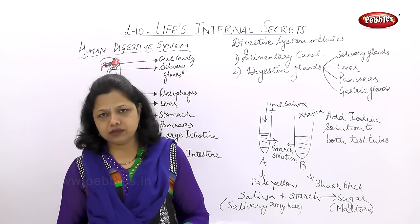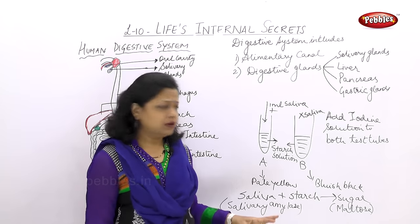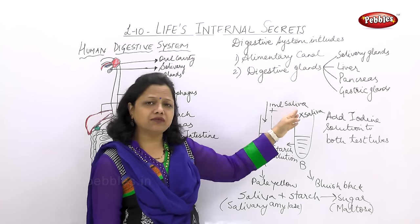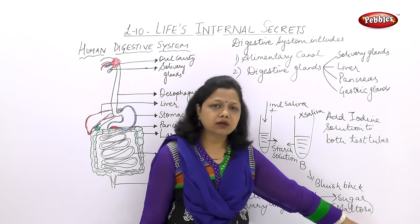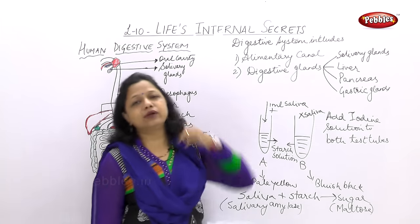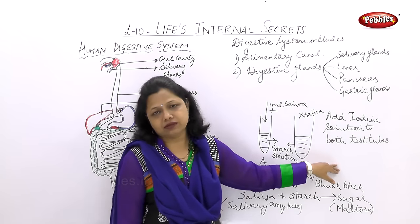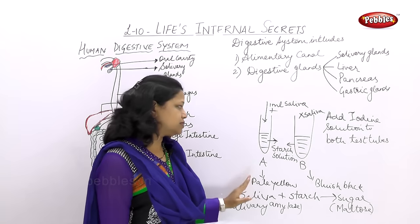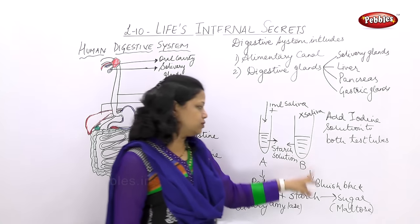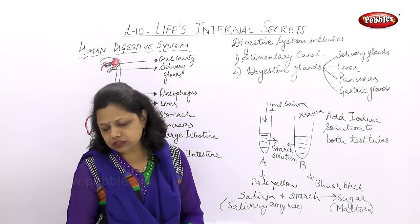So the next question is, what conclusion can you draw from the presence of starch? After the reaction is over, does A still contain starch? No. Once the starch has reacted with saliva, it has already been converted to sugar. So A does not contain starch now. And B shows the iodine test, because iodine with carbohydrate turns bluish black. So here starch is still present. This proves that saliva has reacted with starch, and where no saliva was added, the iodine solution turned the solution bluish black. What does this tell us about the action of saliva on starch?